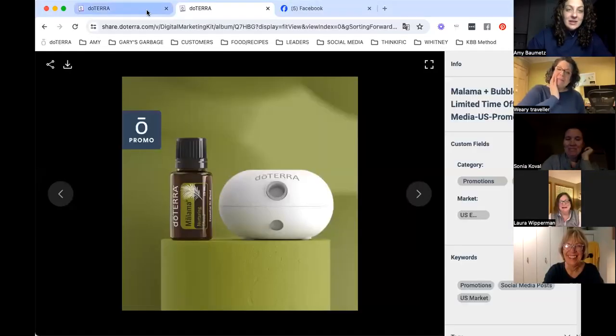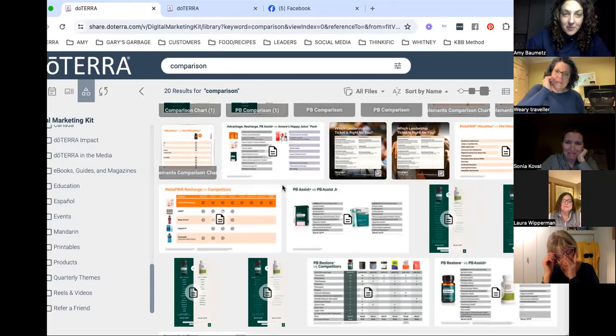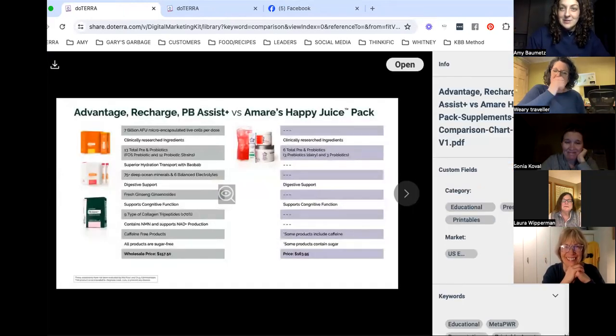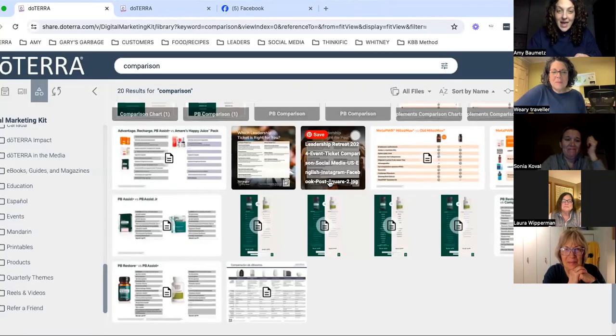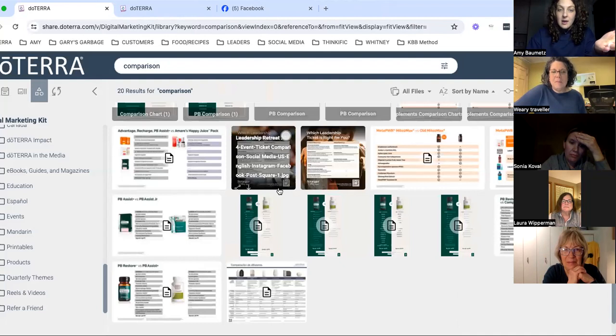So, this was me looking at the salt diffuser, but I literally typed the word comparison into the digital marketing kit, and this gives you a little sample of all the things we have access to now. This is the Happy Juice pack. If you've got people who are talking about that, there's the new and old PB Assist, which I think is really helpful to be able to explain to people.